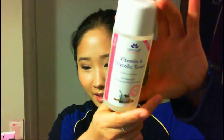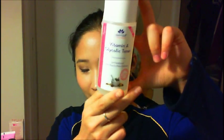Next, I've got some items from Derma-E. This is also a very natural and cruelty-free brand. Both of them contain glycolic acid, because I was trying to replace my Reversa glycolic toner. I don't think Reversa is cruelty free. So the first one I got is the Derma-E Vitamin A and Glycolic Toner. It also has marine plant extracts.